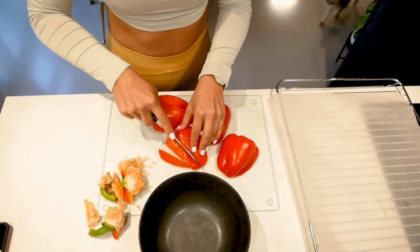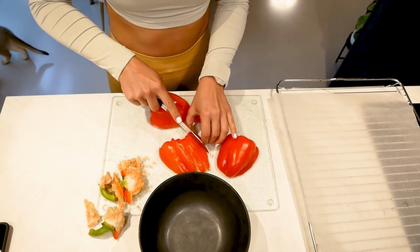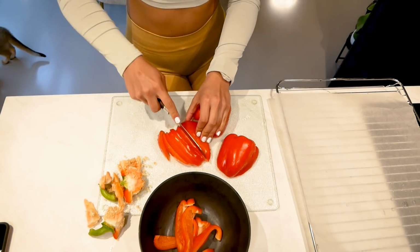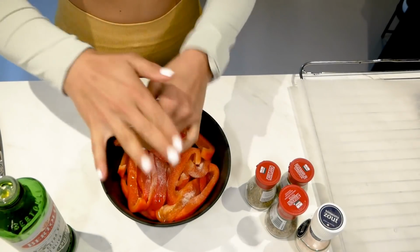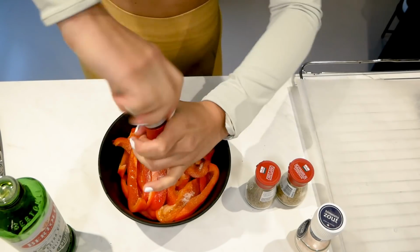The way I like to roast my bell peppers is always like this. I cut them in strips and I basically marinate them later with some olive oil and spices. I will show you that in a moment. And I really try to up my vegetable intake the last couple of weeks because I noticed I just don't eat it that much. It's really bad and I just need to correct myself in that.